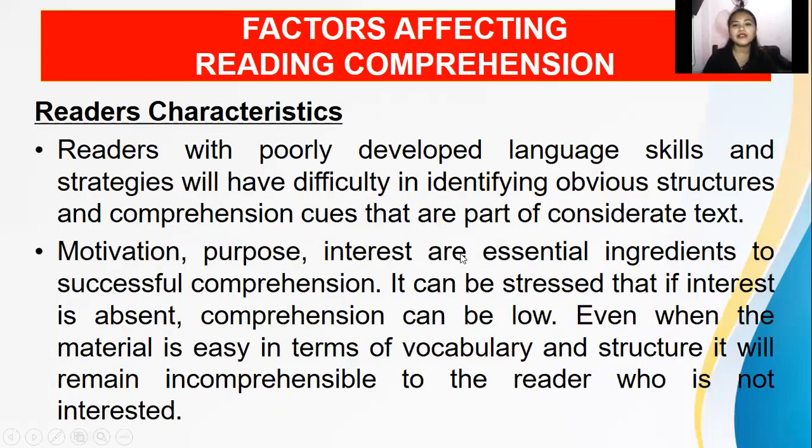Next is, readers with poorly developed language skills and strategies will have difficulty in identifying obvious structures and comprehension cues that are part of considerate text. So even if the text is considerate enough, if the reader himself has poorly developed language skills, nothing would happen. No comprehension would happen. And the last one is motivation, purpose, and interest, which are essential ingredients to successful comprehension. This is what I have told you a while ago, that we need to get the interest of the learners. We need to motivate them how to read, because this is an essential ingredient to successful comprehension. It can be stressed that if interest is absent, comprehension can be low. Even when the material is easy in terms of vocabulary and structure, it will remain incomprehensible to the reader who is not interested.